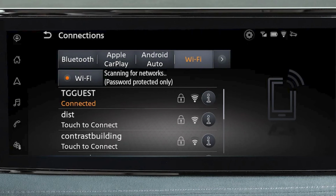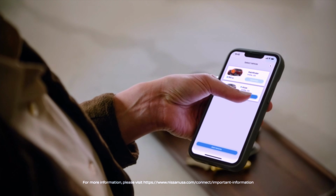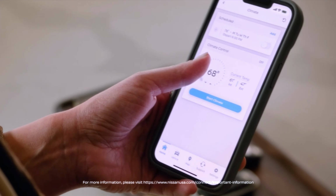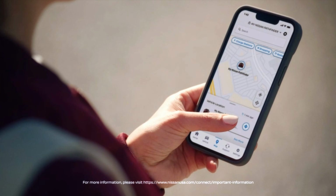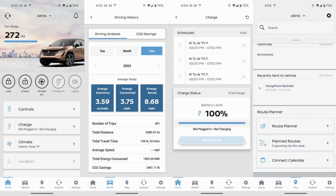The infotainment system allows the vehicle's 4G AT&T connection to be shared as a Wi-Fi hotspot. The My Nissan app lets owners remotely unlock and lock the vehicle, set or schedule cabin climate control, start or stop charging, plan routes, check range and charging status, and schedule service. Generally speaking, it is simple and effective.